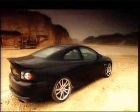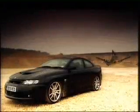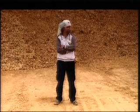This is a big 1,650 kilogram coupe that should hit 0 to 62 miles an hour in under 5 seconds. It should, in theory, go well past 180 miles an hour. The figures aren't official yet because, I suspect, no one's been brave enough to try. Until now.